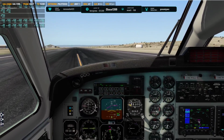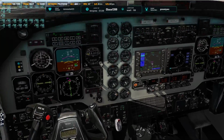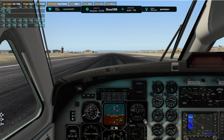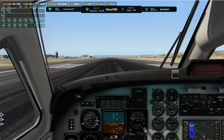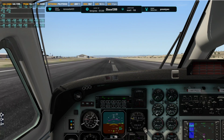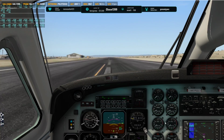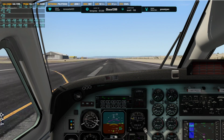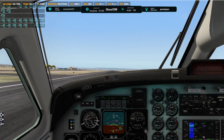Heading to Aspen. All right. Condition levers full. Bring up the power. 50%. Engines are stable. Everything's in the green. We'll continue to add in torque. You don't want a red line, so we can bring it up. Right there. That's good. Gonna lift off at about 120 knots. Feel the nose come up, pull back, nice and easy.